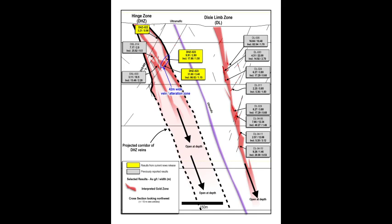And effectively what we're seeing here, and this is the important point, is that we don't have individual veins or an individual zone in the hinge. What we have is a swarm of gold-bearing quartz veins, or a network of gold-bearing quartz veins.